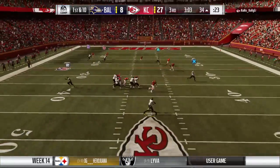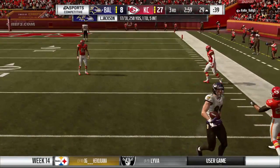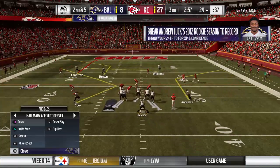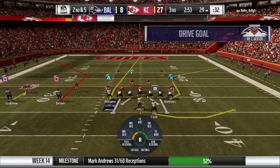Jackson now off the bootleg. He's got his man. It's Andrews. And he'll work it inside the 30 to the 29-yard line. 5 yards on the catch there. Brings up second down.